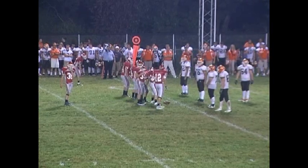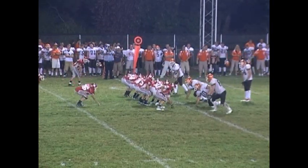Micaiah Couch in the quarterbacking now for the Tomcats, number 35.